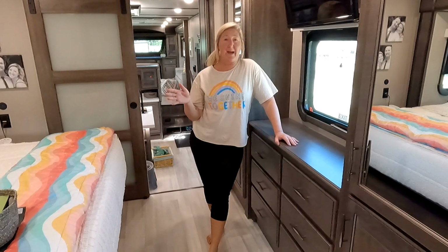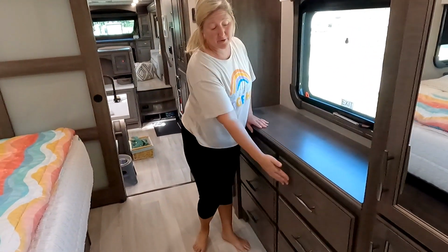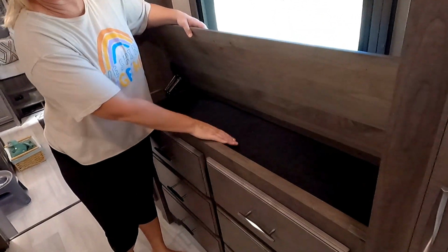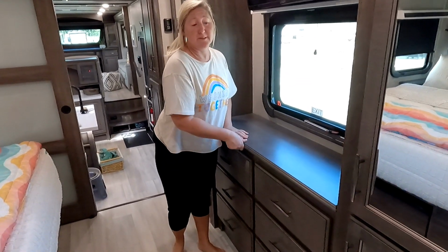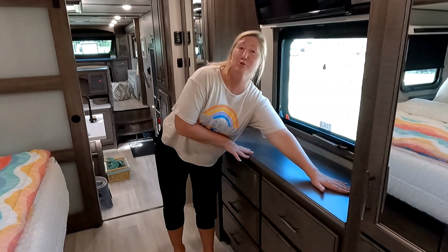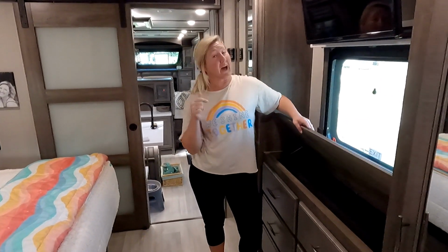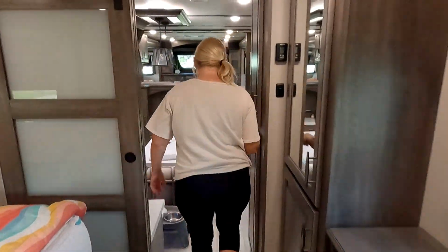Okay, so a cool thing that we have in our bedroom is this extra, on top of our dresser, this little secret storage panel. There's nothing in it right now, but we did move from a very tiny camper into this big one. So we have plenty of room to grow. But it's very cool that we do have this. And we actually have another one inside. So let me go ahead and show you.